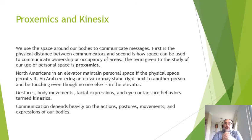You actually use nonverbal communication tools or skills, proxemics and kinesics. So what is proxemics? Proxemics is the term given to the study of our use of personal space. So as you move away from your friend, it either means that you have to leave or, well, there is the coronavirus, okay? So depending on the context, moving away, stepping away, means many things.